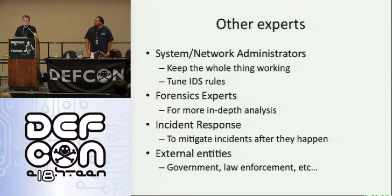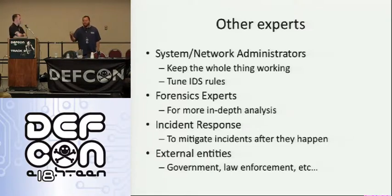You've got external entities. In case of criminal action, you have to have law enforcement. You might have government involved. If personal data of your customers is leaked, you might need to involve them. Depending on the size of your network and the nature of your business, you may have some of these folks on your staff in your security operations center. You may have sysadmins there, so that when you are detecting attacks, you may be the one responding out to that user system to rebuild it and to tell them to stop surfing YouTube that day or whatever.